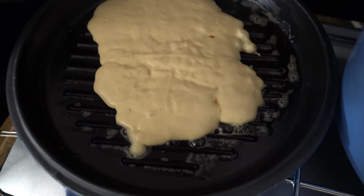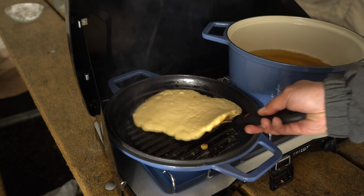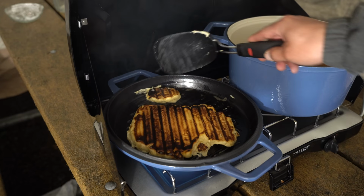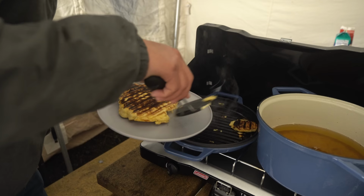It's gonna be a big, ugly waffle, but it's gonna taste good. All right, how are we gonna flip this? Oh. Woo! Come on. Oh, look at that. Beautiful. It's more like a pancake than a waffle, to be honest. Oh, yeah. She ain't pretty, but she gonna be tasty.